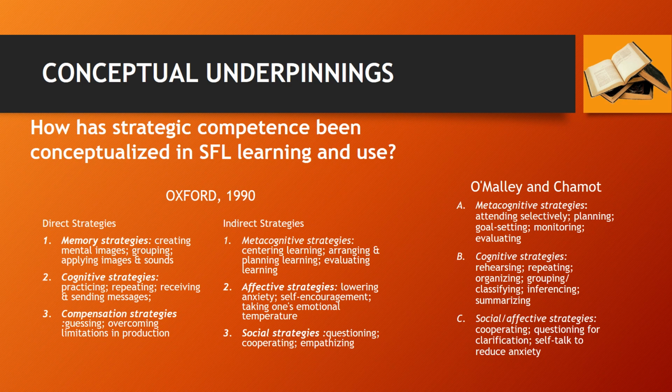The direct strategies included memory strategies, which would be creating mental images, grouping, applying images or sounds. Also cognitive strategies, which included practicing, repeating, receiving, and sending messages. And compensation strategies, which included guessing, overcoming limitations, and production.